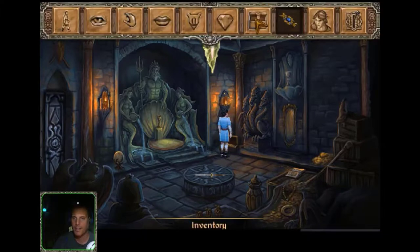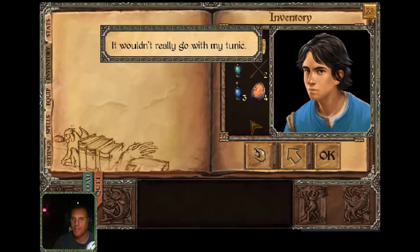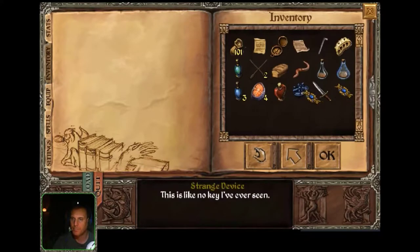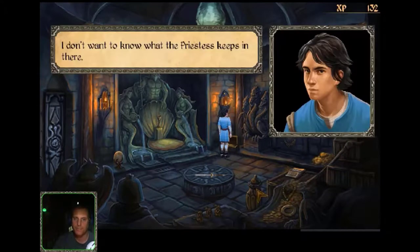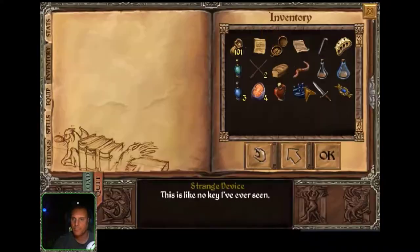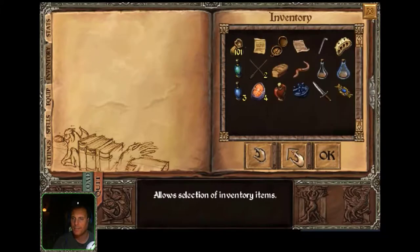What is this thing? It wouldn't really go with my tunic. It is pretty though. Would it go with the treasure? Would it go with the key? These two items do nothing together. How about this vase? I don't want to know what the priestess keeps in there. All right.